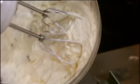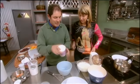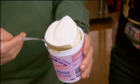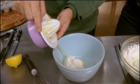Now, the next step is with the fromage blanc. In Australia, it's often sold as quark. Quark. Okay. It is very lovely. And we need about 200 grams. To that, we are going to add the juice of half a lemon, and we are going to use two tablespoons of sugar. Mix that together until smooth.